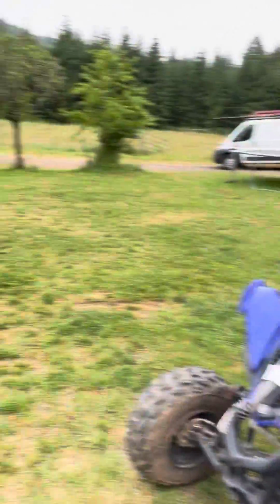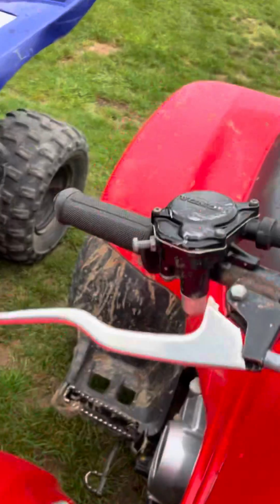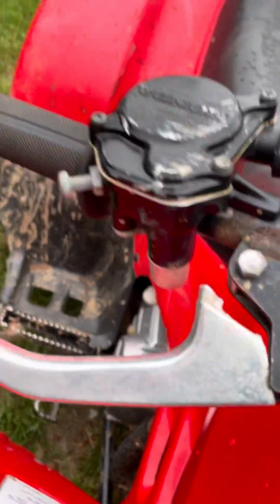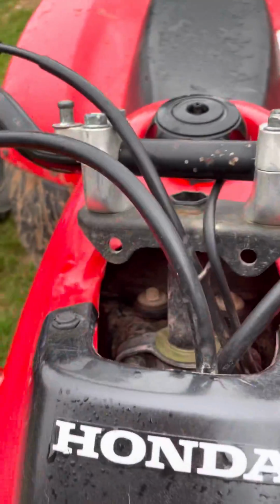So we drove over to the hill where we unload it, because on the hill over there, you guys can't really see it from the perspective. But it fell out, landed upside down, jacked the bars, broke this. The brake will still work, but you have to move it there. That's got jacked, that's all messed up. But these are welded, the brakes are welded, so we can't get new bars unless we get new bar clamps. But it is what it is, I can't do much about it.